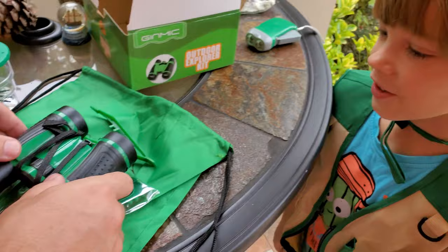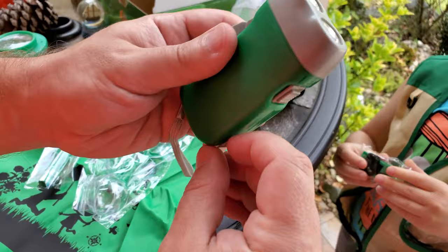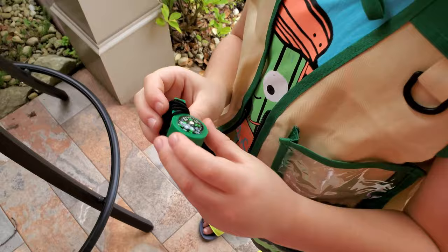Should I do the flashlight? Should I do the whistle? Yeah, I'm gonna try the whistle. There's two ways. You're gonna use the batteries, but if your batteries run out, they thought of something different. Oh, this is a great one. Isn't that cool? Yeah, that is. And then it's got a, what's that? A compass. This is super cool.